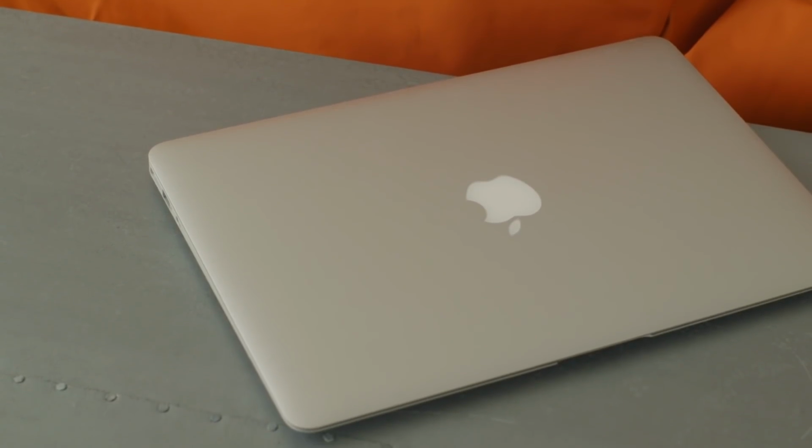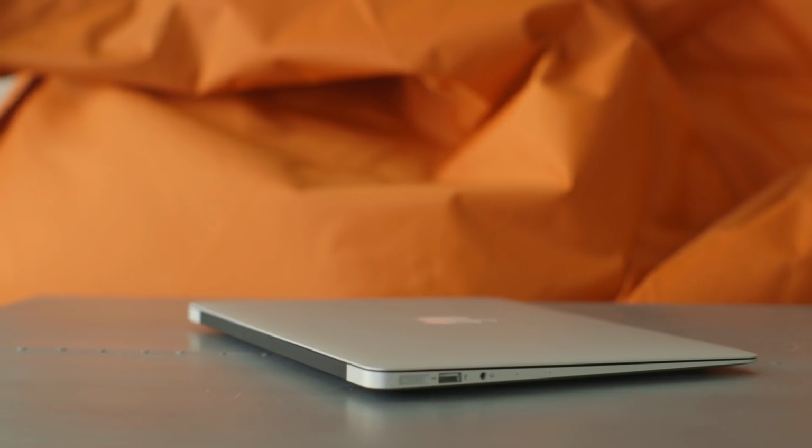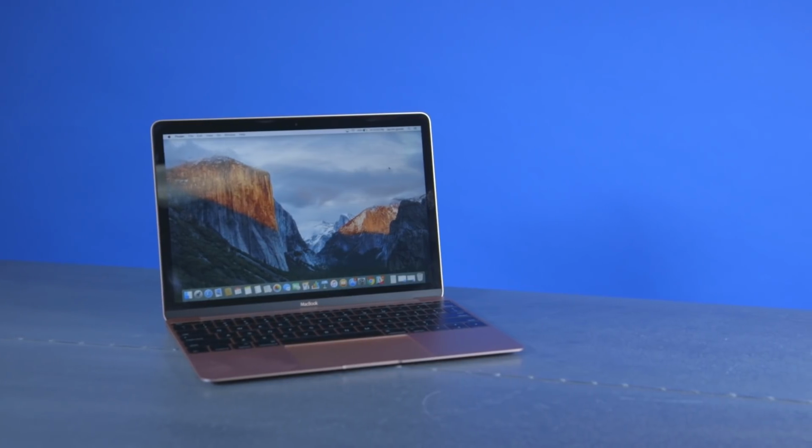Also, you get choice with the MacBook Air. I could get an 11-inch model or a 13-inch model. Paradox of choice. You know what's in between those two? A 12-inch laptop. And that's exactly what this one is.